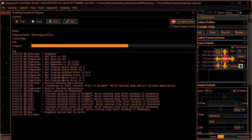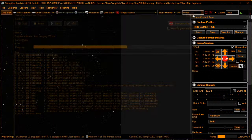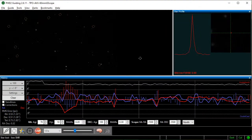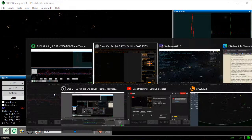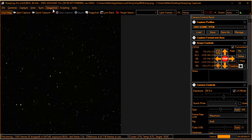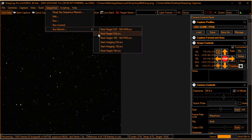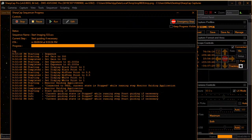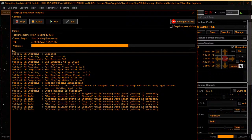Sequence halted due to error. Okay, what's wrong with PHD? Okay, doesn't look like anything is happening here. So let's just try it again. Sometimes things get hung up. Okay, it goes to looping. That's what it should do.